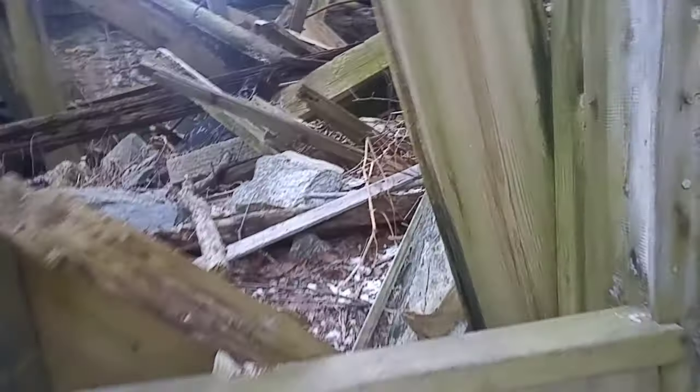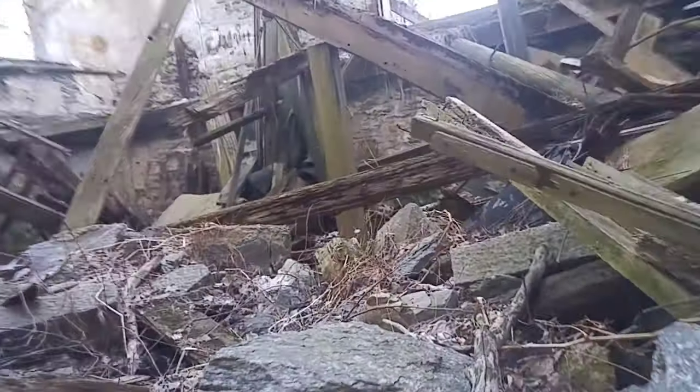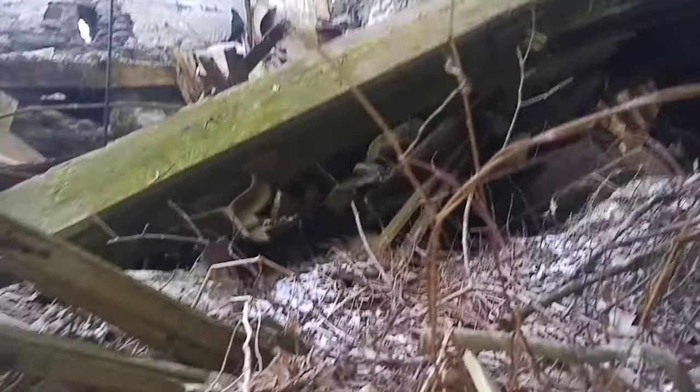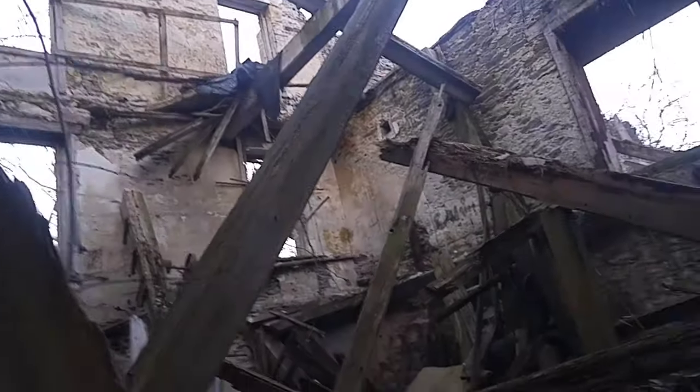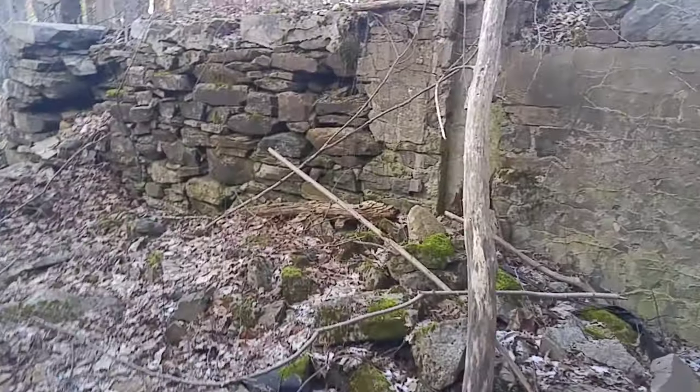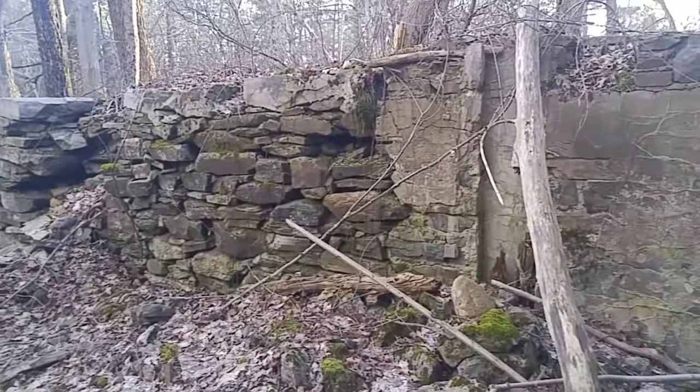A lot of stones. Ooh. Wow. This place is wrecked. I can't wait to see more of it. The stone wall, that's pretty cool.